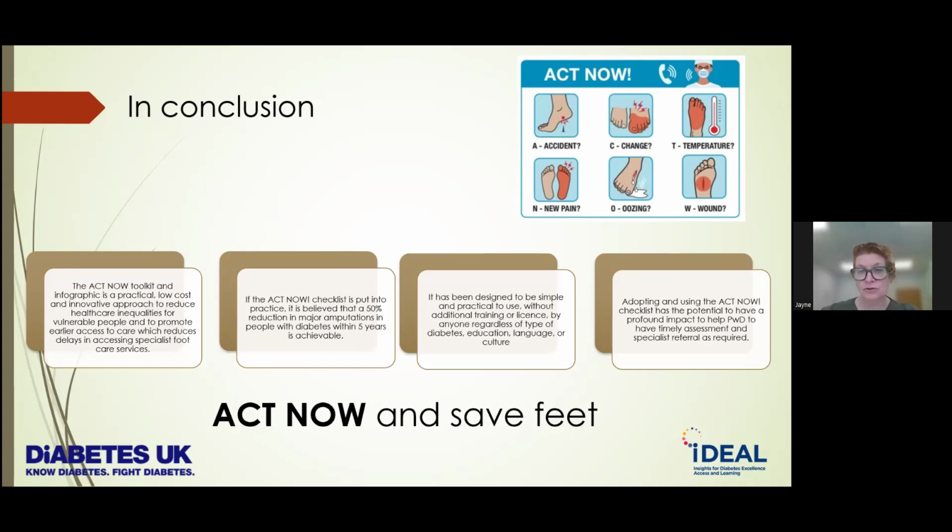It doesn't need additional training. There's no license to use it. People can download it and use it straight away. It can be used by anyone, regardless of type of diabetes, education, language, or culture. Adopting and using Act Now has the potential to have a profound impact to help people with diabetes have timely assessment and specialist referral as they require it. And we can all act now to save feet.